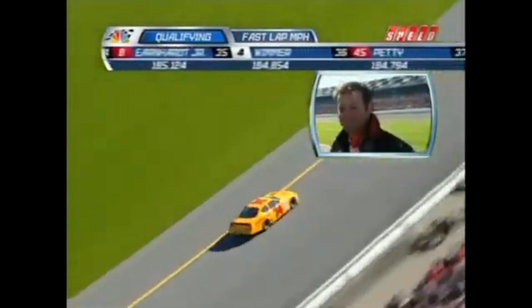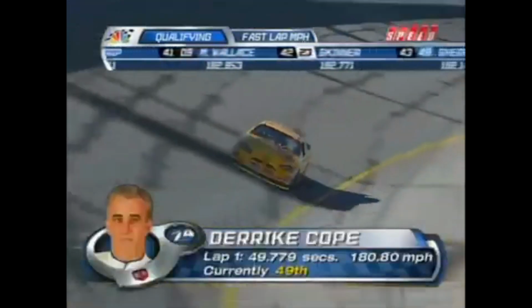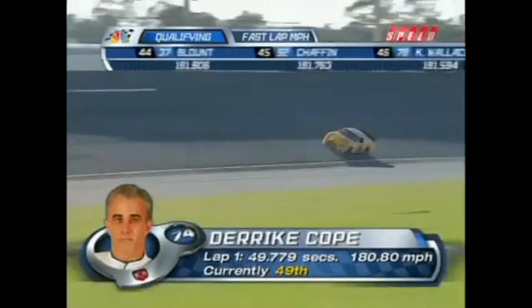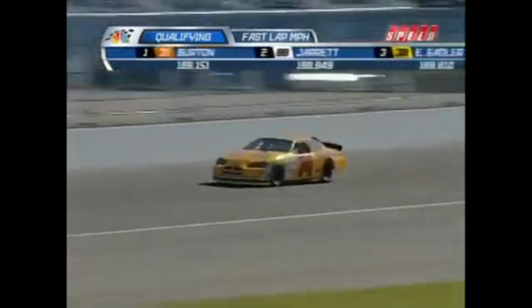All right, Robbie is going to have to race his way in or qualify his way in, hoping to get in on speed today. Thanks, Marty. A very complicated formula to fill out the field for the Daytona 500. Qualifying today, then the duels on Thursday, and the top 35 drivers from last season's owner points are already locked in. First lap for Derek Cope, not too good, 49th best at 49.779. In the duels, they take the top 2 cars that aren't in the show out of each race. Only the top 2.